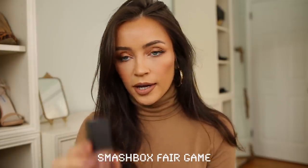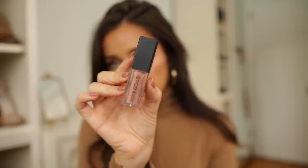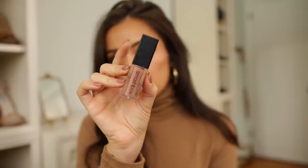And then the other liquid lip formulation that I don't hate is this one from Smashbox. This is the Fair Game Always On Liquid Lipstick. So I have a bunch of colors of these. I really like the red lip options for these as well, but this is the nude option. It's probably the lightest nude that I have to show you guys today. So it's very light on me.